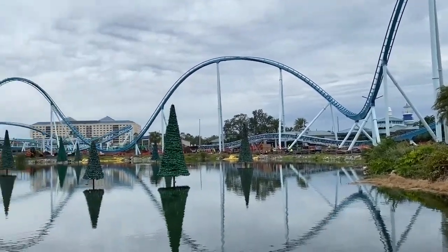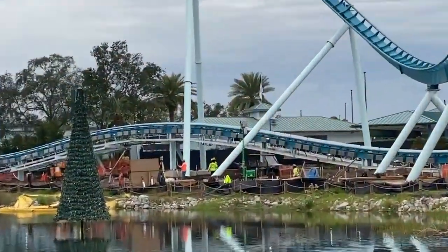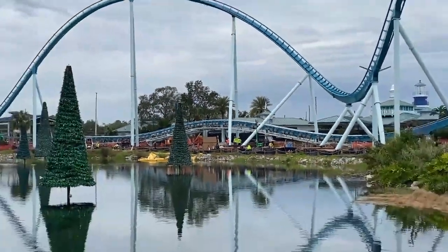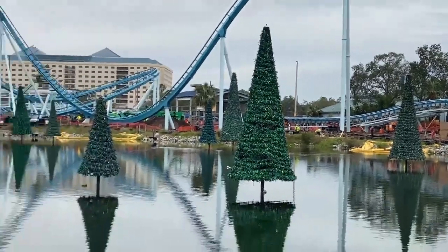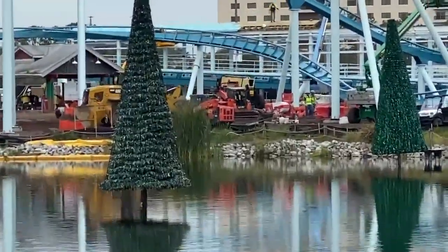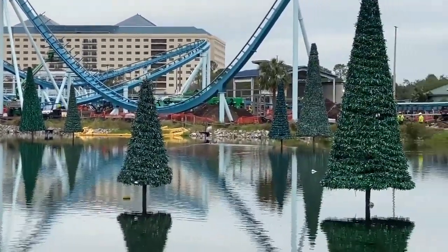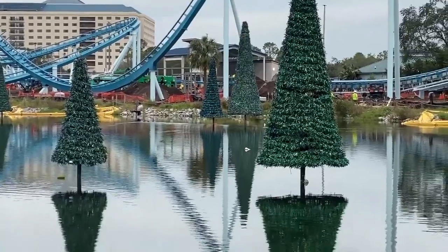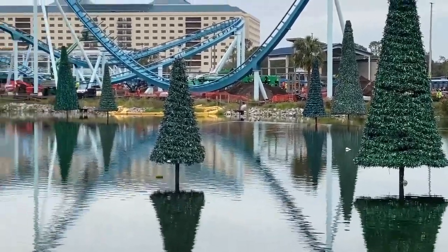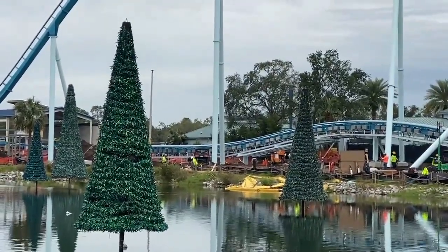Okay, so from this bridge, we have quite the angle here. So we see the LSM right there. That looks pretty cool. And we also see some construction. There is some excavation over here. I think that's cool. I think all the track is assembled. They're just trying to figure out the station and the block zones and stuff like that. But this is some great progress. I'll catch you guys when I get closer.